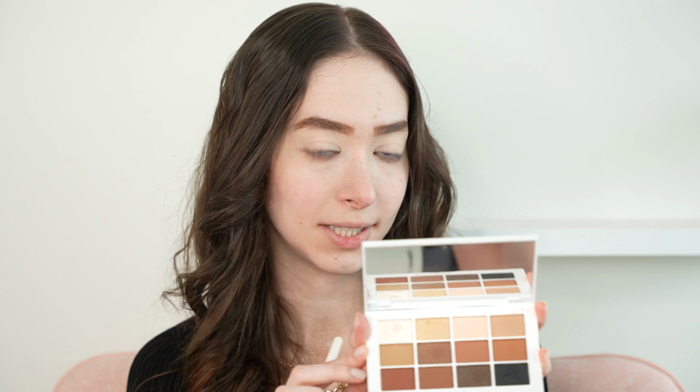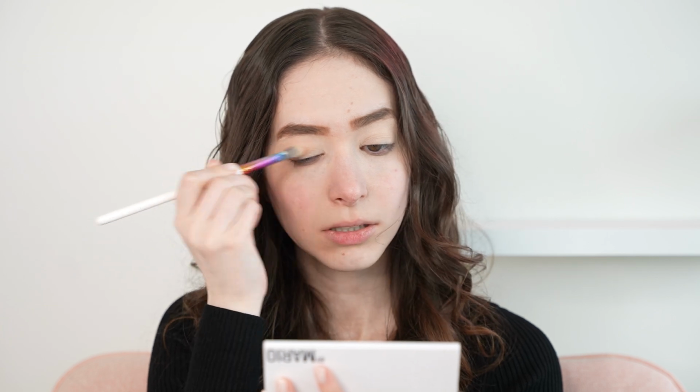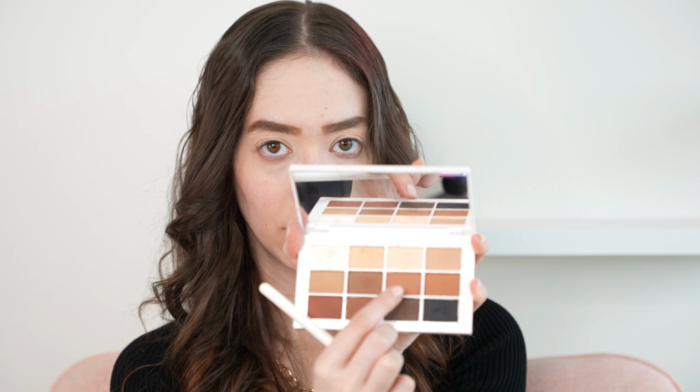Now I am going in with the Makeup by Mario palette. It's not L'Oreal, Makeup by Mario, because CVS didn't have the palette that I wanted, but this will do. It's all mattes. And I'm not going in with a setting powder to set what I did on my eyes, but instead I'm going to use a shade in this palette to set it. So I think I'm going to use this shade to set. So now I am taking this shade and I'm going to put it in my crease.